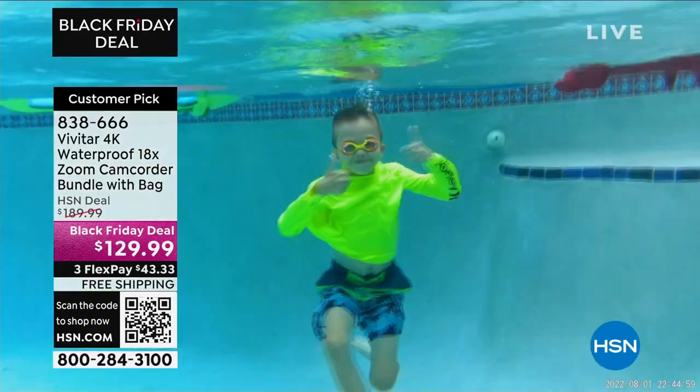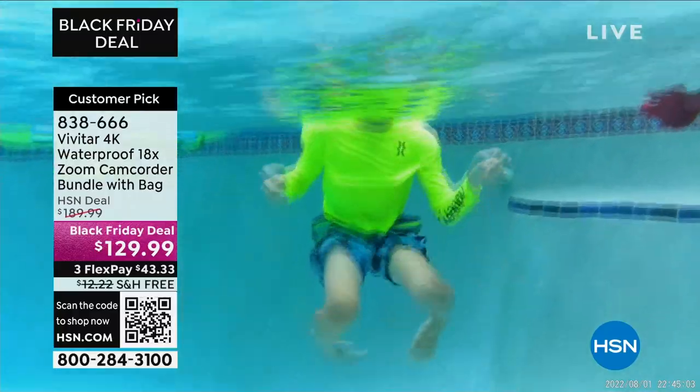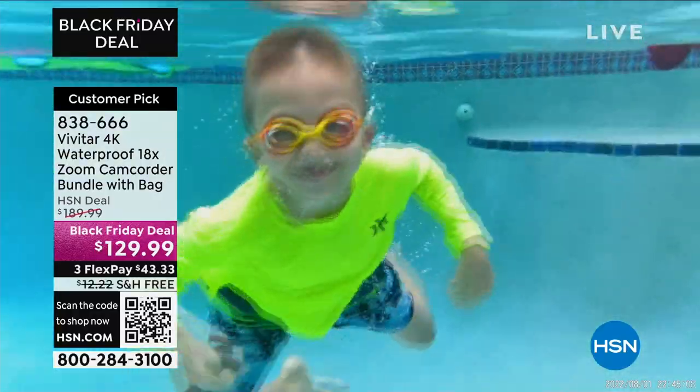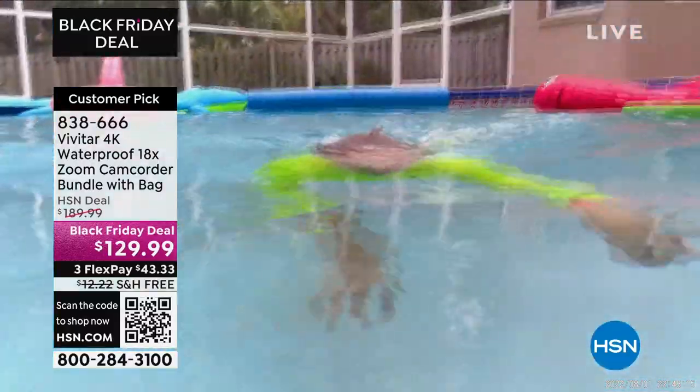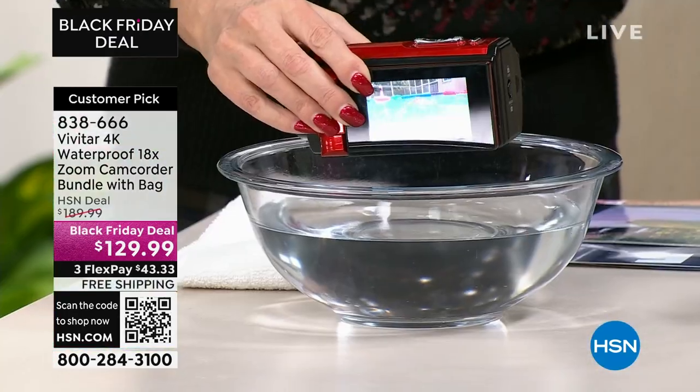And then you have the ability to do this. This is the unthinkable. You can take it underwater. So you don't have to do anything extra. You're not buying a case for this. Some of those cases can be hundreds of dollars, super clunky and heavy, hard to use. Some of them leak. Not great, right?